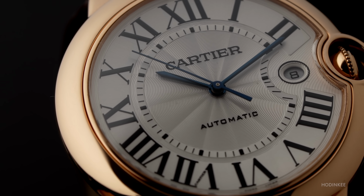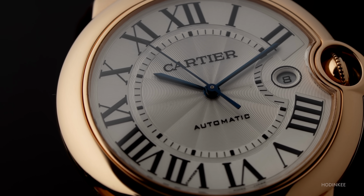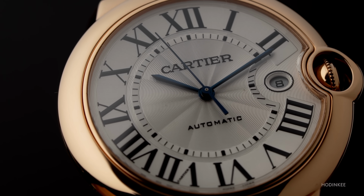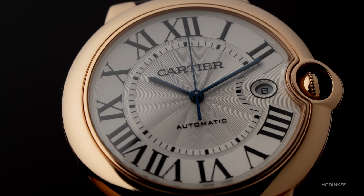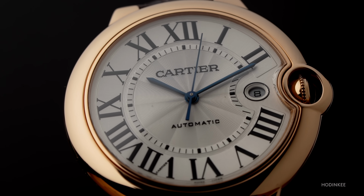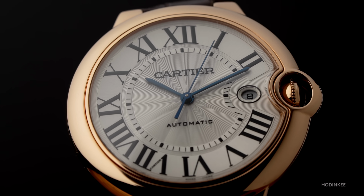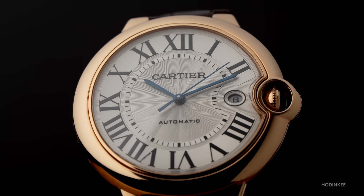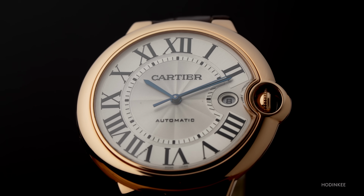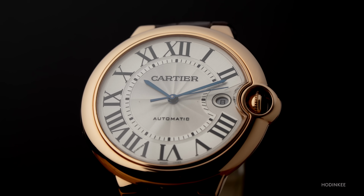Another unique thing about the pebbled case is how the crown is actually kind of integrated into the case. It helps maintain the flow of the pebbled shape while also providing a little protection for Cartier's signature blue cabochon nestled within the crown. However, that protection does come at a slight cost because I found it a little difficult to manipulate the crown. It's doable, just not as easy as I'm used to with most other watches.